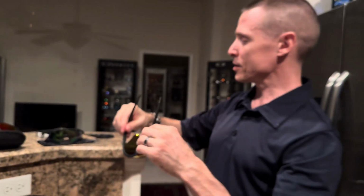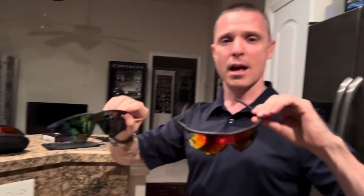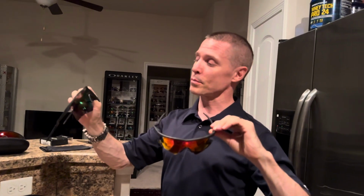We've got the two sets here. We've got Prizm Ruby, we've got Prizm Jade, and we've got a third set. Let us know which pair is your favorite. I'm going to go with the Jade, but they're both really cool.